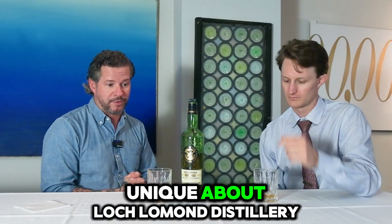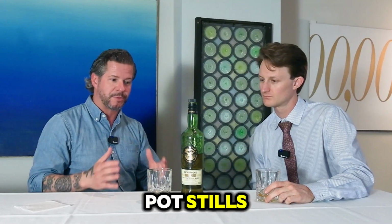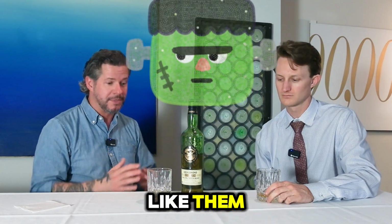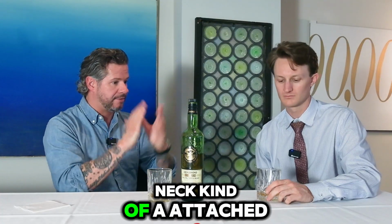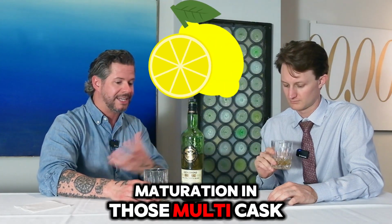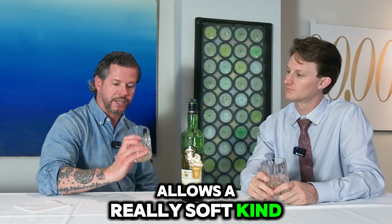The other thing that's unique about Loch Lomond Distillery is it doesn't just have traditional copper pot stills, but also straight neck pot stills. In fact, it's the only distillery in Scotland that has these. I call them Frankenstein stills because there's really nothing like them. It's a pot still base with a column still neck attached to it, and it allows you to produce a very aromatic, citrus forward distillate, and then the soft multi-cask maturation process gives a really soft, round character.